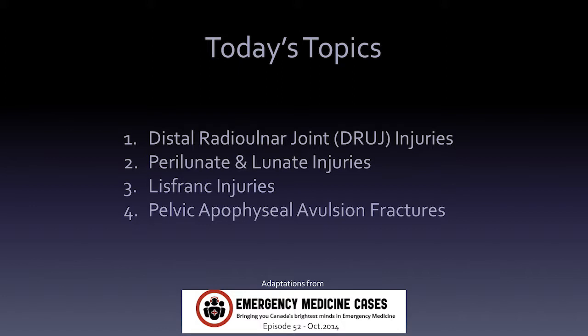How many of you have ever seen one of those? Show of hands. Nobody? So, I bet you that you have, especially looking around the room, seeing people that have practiced here as long as I have. I guarantee you, you have seen it, but like me, you missed it. Secondly, perilunate and lunate injuries. It's a little more common, but still in the uncommon realm of the injuries of the hand. How many, show of hands, how many have seen one of those injuries? At least one, very good.